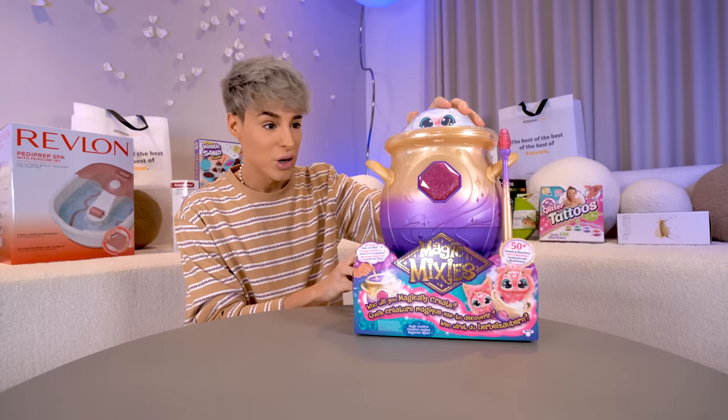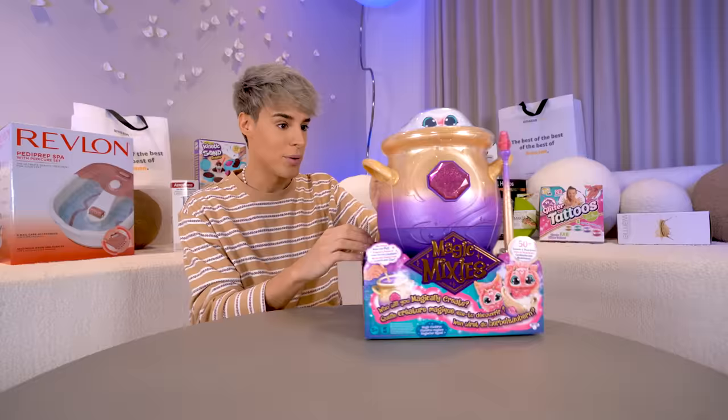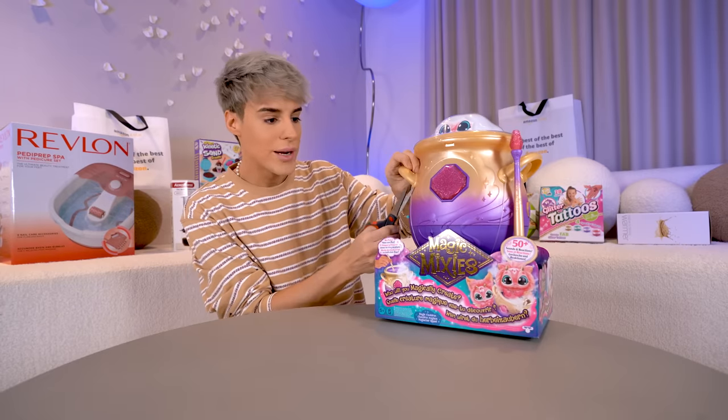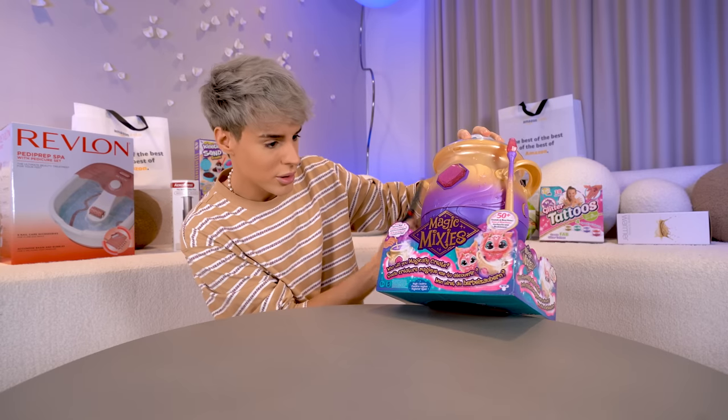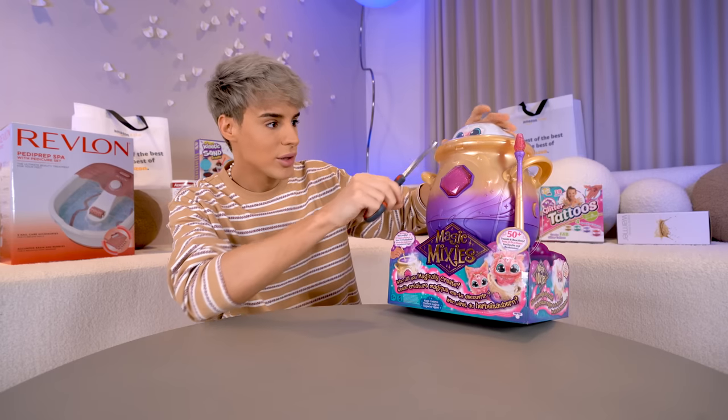This costs like $100. It better be real witchcraft. I better win the lottery by the time that I finish mixing my potion. You create a pet? If you guys know what my dog looks like, the creatures on the box, that's what my dog looks like. If you know Salem, you know exactly what I mean. He looks exactly like this.